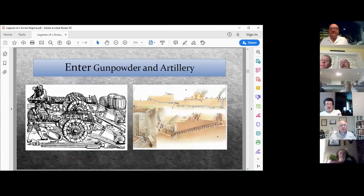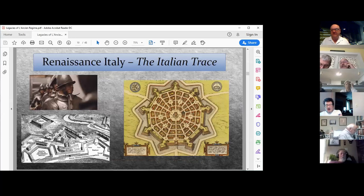That all changes in the 15th century with the introduction of gunpowder and artillery. Siege artillery begins to be pretty common in the 1400s. So, of course, fortress designers rethink what the best form of defense is. And in Renaissance Italy, this is really the birthplace of this system of fortification in depth. The system is known as the Italian trace.